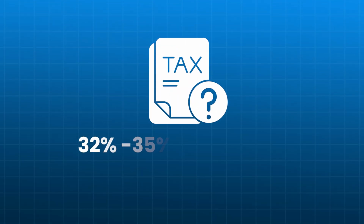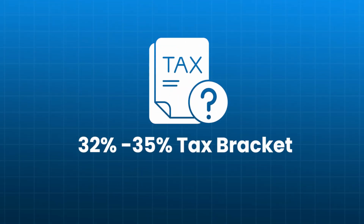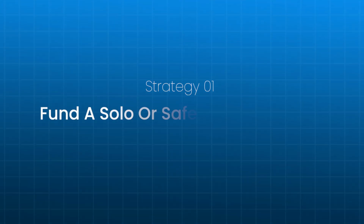Now let's jump to the 32 and 35% tax bracket. There are two main things that we talk about with business owners when you get to this area. The first one is to fund a solo or safe harbor 401k, because at this income level, you're starting to have some extra income. You're making more than you're spending, and you have that money that you can put away towards savings. So we say, let's fund these retirement accounts to the maximum. We're no longer looking at a $7,000 maximum. Now we're looking at $60,000 to $70,000 that we can fund a retirement account.